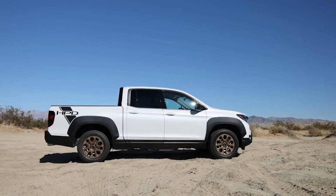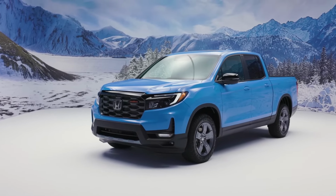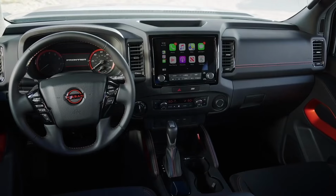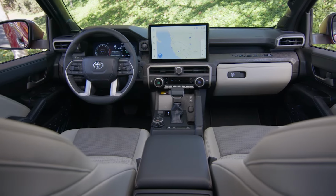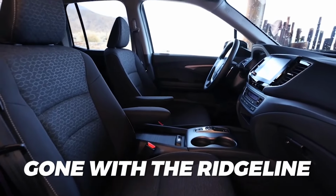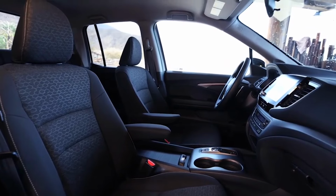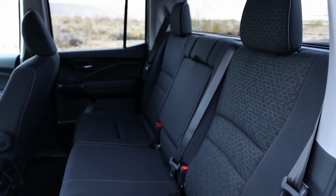With a typical body-on-frame pickup, drivers come with the presumption that there are a lot of compromises to be made regarding cabin design and ride quality in general. Just think about the tight cabins of models like the Frontier or Colorado, or maybe even about the Tacoma's poor sound insulation. Well, all of those are gone with the Ridgeline, as it comes with pretty much the same cabin design, at least the front part of it, as the Honda Pilot.